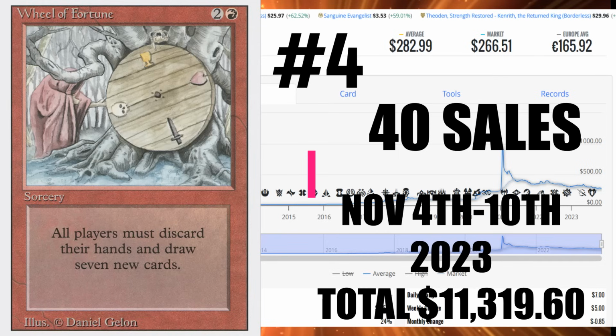€165.92. Here in Canada, a heavily played copy is going to run you $250. There were a few that were cheaper than that several months ago. All that has dried up. The people who now are selling this card, they're not really budging on price. So if you're looking for this card, I don't think there's much choice other than to pay the price right now. So you can hang in there and hope it goes lower, but I just don't see it bottoming out any lower, at least in the current market state.